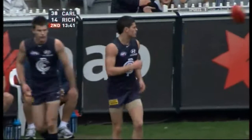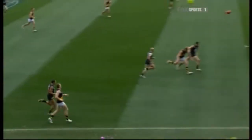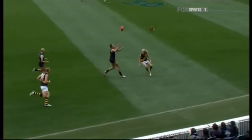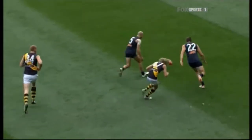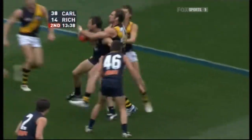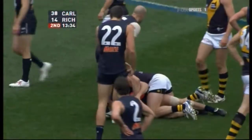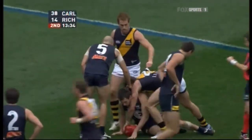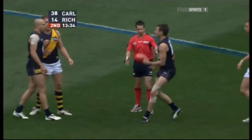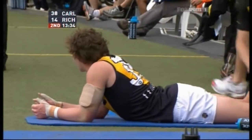So well done, certainly on that occasion, by Richmond, just to apply some pressure. Forced the boundary throw-in at the half forward, and well played by big Sean Hampson there. So, Brown. And the ball going nowhere, so another bounce. At least they're inside their attacking 50, the Tigers, with an opportunity, perhaps. Yes, now out to 23 inside 50, so the Blues, 13 to Carlton.